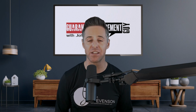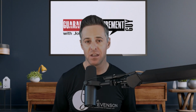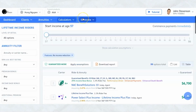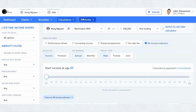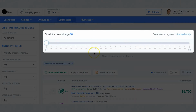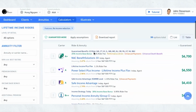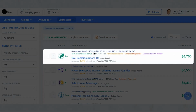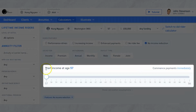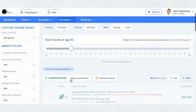Okay, so I'm going to share my screen and I want to kind of go through some scenarios of why multiple annuities can be beneficial. All right, so what I did is I just went in here and we're just looking at $100,000, okay? $100,000, and we're taking income at age, let's say 57, okay? Immediate income, and we're looking at, from $100,000, it's $6,700 per year, all right? Okay, well, what if I were to change that? What if I say, you know what, I don't need income right now, I'm gonna take it at 62. Okay, great. Well, let's look at 62.